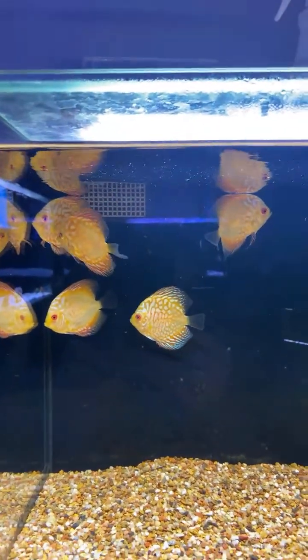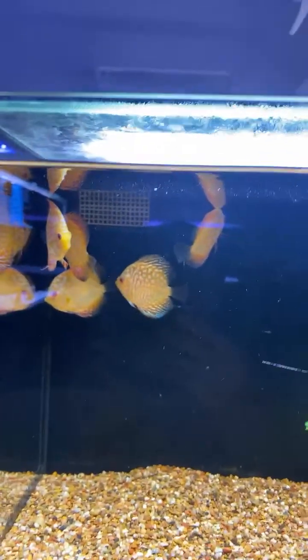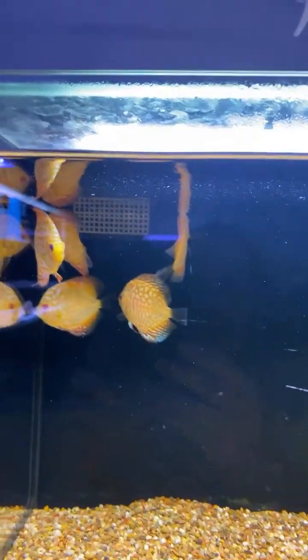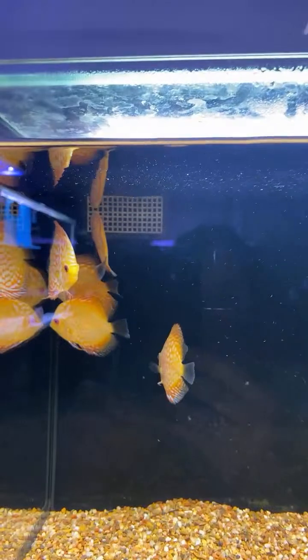Oh, Robin Williams says, yeah, they had babies in salt too. So, yeah, hopefully we'll get them all fed, and once they're grown up, we can maybe feature them on a future stream here.